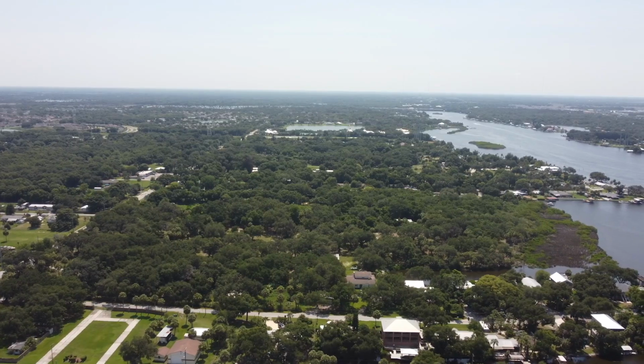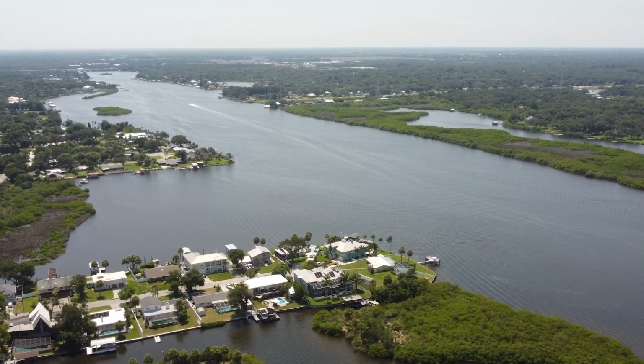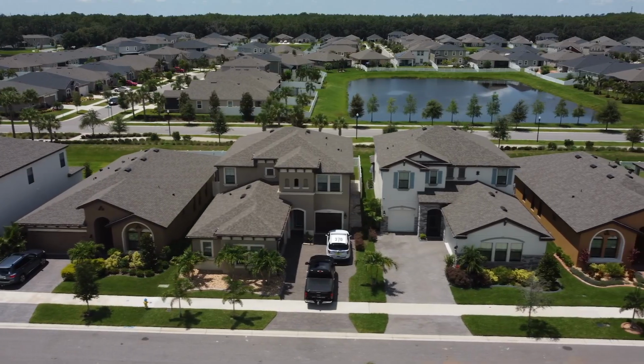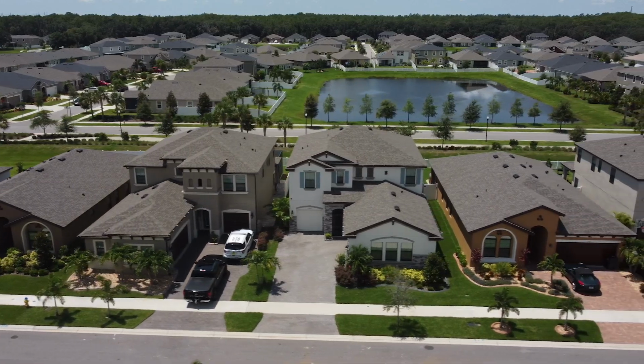There's a lot of diversity of communities, a lot of beautiful tree-lined neighborhoods that are really attractive. And if you're looking for something not brand new, that is a little quirky, like our clients bought this house. It's a ranch-style house with 2 mother-in-law suites.